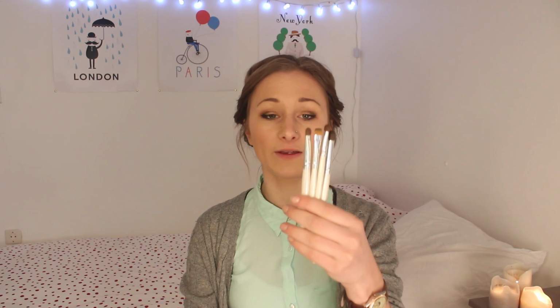These 4 brushes I use every single day cost me, I mean, individually they probably cost me about $4, and they're fantastic quality. They work just fine as any other brush would, and they're great.